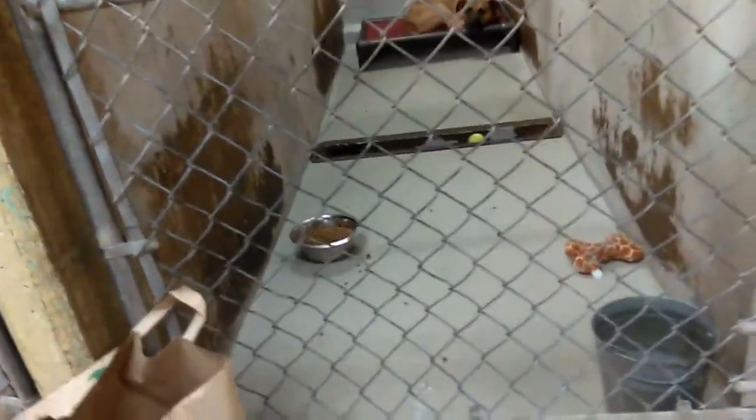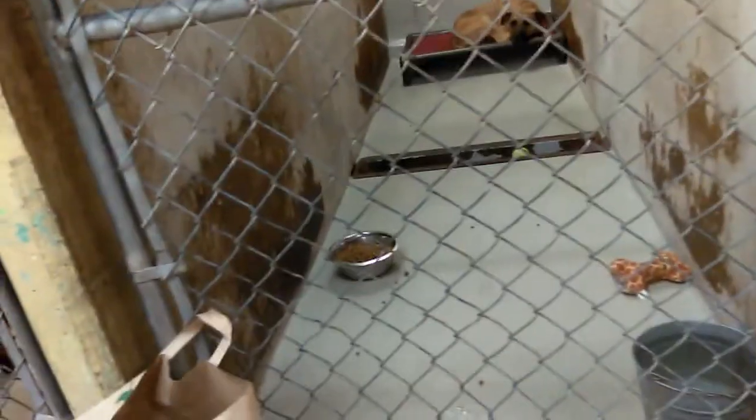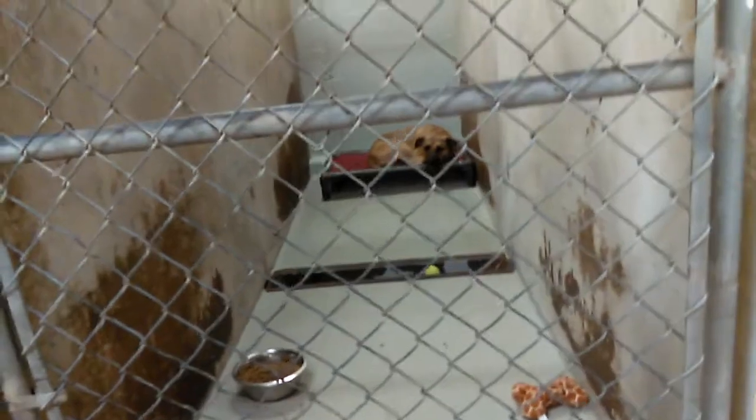Oh, Zeus grabbed that treat. That was good. I like that. I put some treats up for Zeus and Zeus grabbed them, so that's good. At least he came forward. And then we got Brogan.